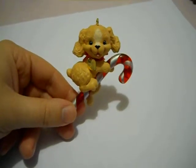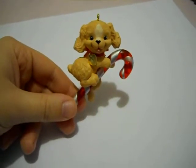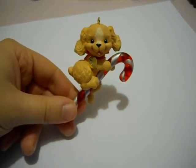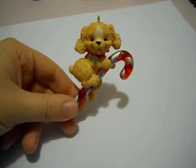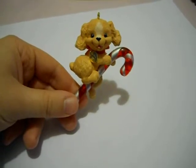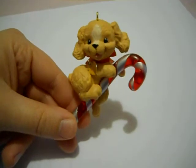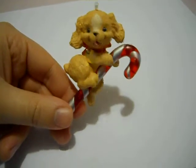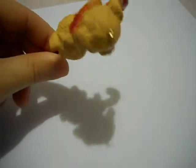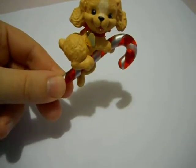Each year it is a different puppy of a different breed with some type of Christmas accessory, toy, what have you. I finished back collecting this in 2012, so I started collecting in 1998 when I started collecting Hallmark Keepsake ornaments. First ornament in the series is a Cocker Spaniel on a candy cane. Puppy Love ornaments all have a red ribbon around their necks and a brass heart, except for one ornament, and I'll point that out when we get to it.